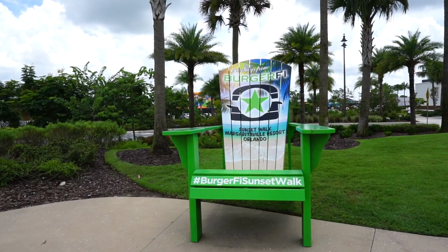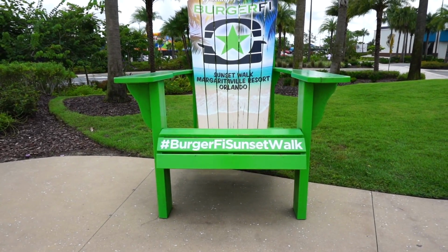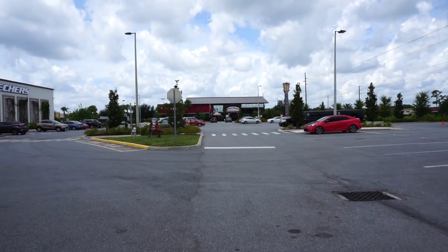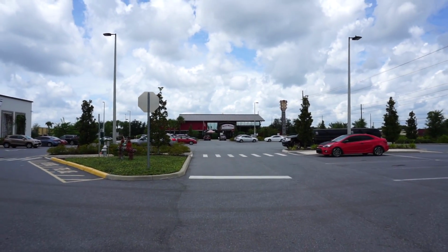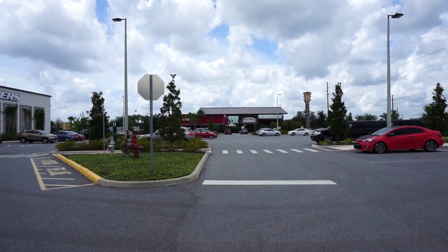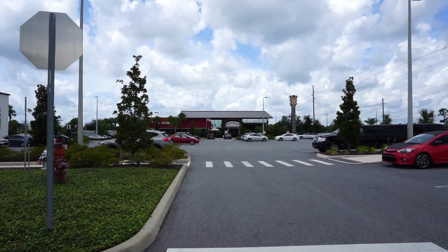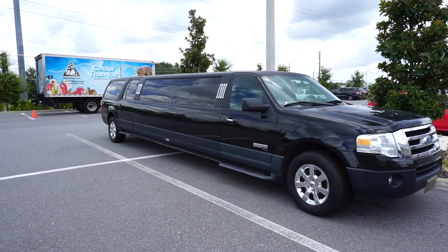Here at BurgerFi at Sunset Walk, we have a huge chair. One of those giant chairs. I want to see this place. I've been wanting to come over here and see this place for a while. It's called Rock and Brews. It's a restaurant dedicated to rock and roll. It's got a large guitar neck over here. Gene Simmons must be in town.